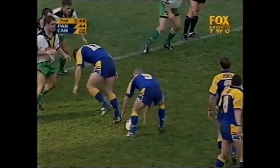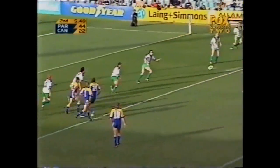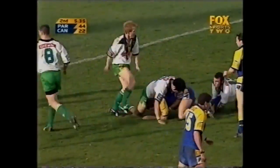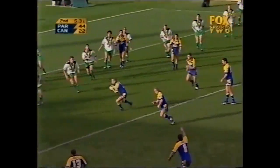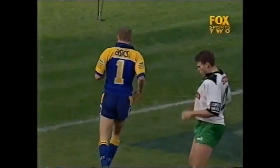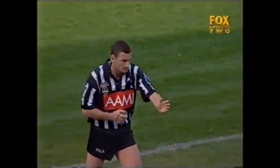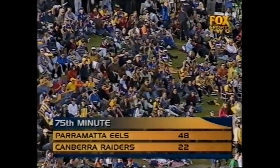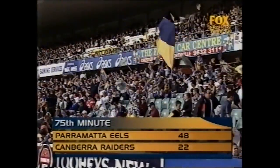5 metres out from the line. Plays the ball back. Drew. Hodson, Taylor, Butner. Turn the ball inside. Ian Hindmarsh's tackle. Now Hodson, dummies, goes himself, too easy. Andrew McFadden fell for it. And Brett Hodson has been one of the Eels' best. He set up a few and he's finally scored one for himself. 48-22, and Jason Taylor should make it 50.